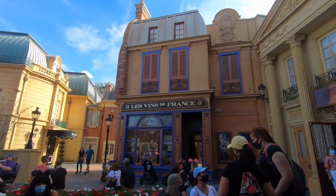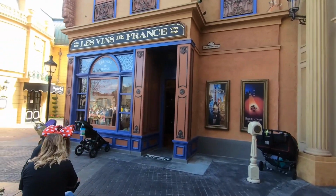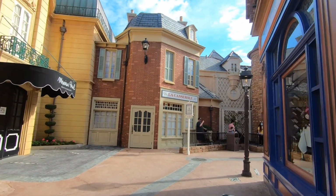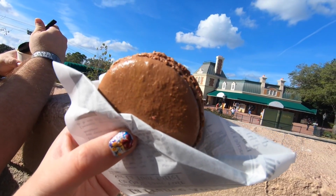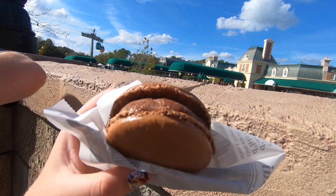We are headed to the very back, around this corner, to Artisan des Glaces. This is my chocolate macaron that I got, and it has chocolate gelato in it.